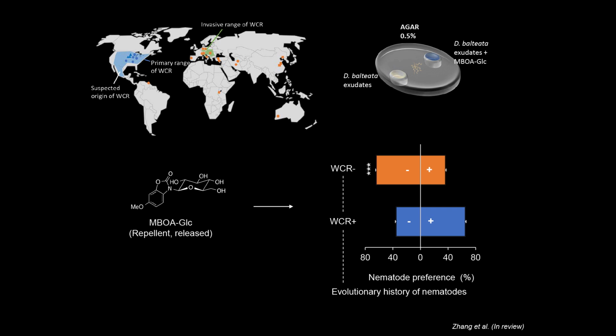The first one is the repellent effect of AMBO-glucose on the nematodes, for which I conducted a petri dish experiment. Here we can see a clear trend: the nematodes from regions outside the rootworm distribution are quite repelled by the AMBO-glucose. But the nematodes from regions with a long history of rootworms do not care about AMBO-glucose anymore.